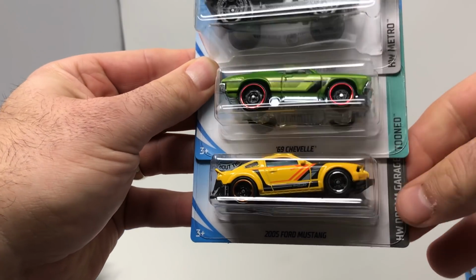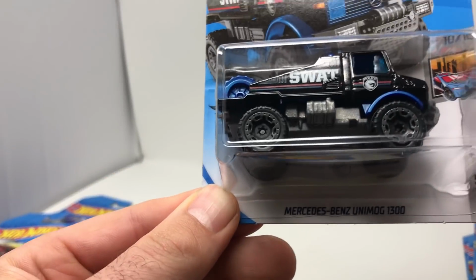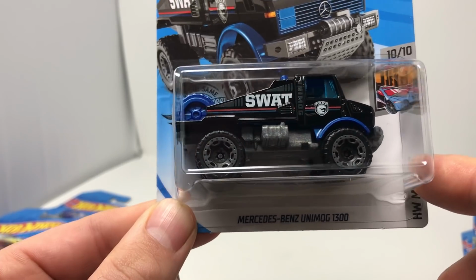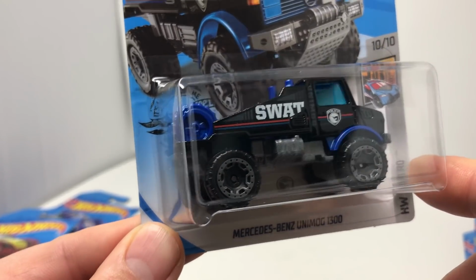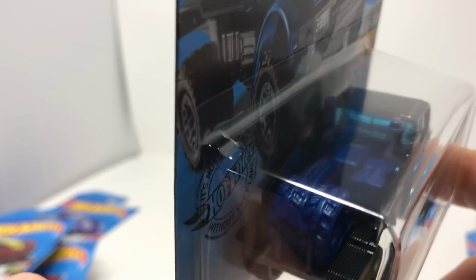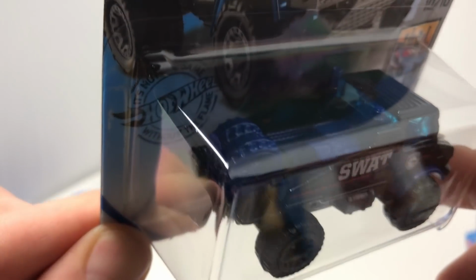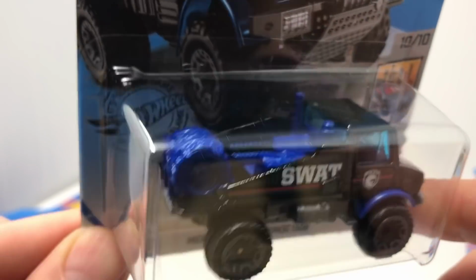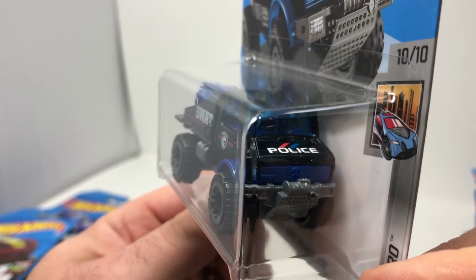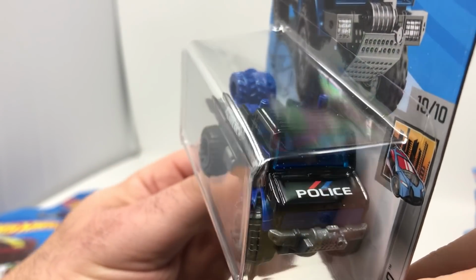The last 3 are the Ford Mustang, the 69 Chevelle. I remember this one before. Oh, I see the Treasure Hunt logo. Oh yeah, Mercedes-Benz Unimog 1300 Treasure Hunt. It's got the SWAT team on the side. Got like a shiny blue on the tires on the back, like the details on the back are a shiny blue. That's pretty cool. It's definitely one of the better treasure hunts they've done in the last couple years. Got the police on the front.